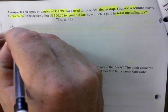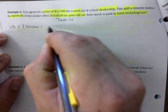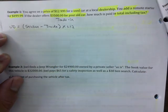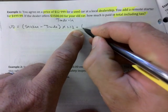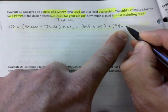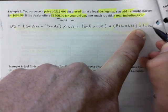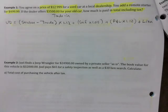It's used dealer, which calls for sticker minus trade times 1.12. And I will actually do this part: safety times 1.05 plus parts and labor times 1.12 plus lien. That's what the formula calls for. That's the short version of it.